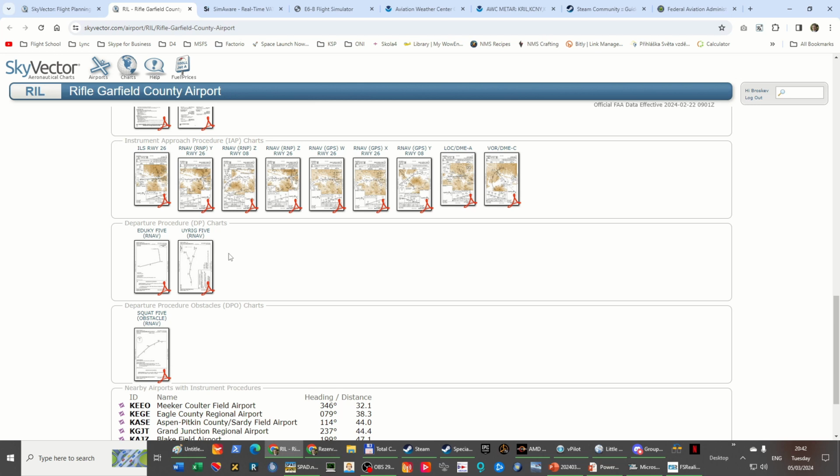And this is again something that I don't have an answer for, and if there is anybody else that does, please enlighten me. The thing is that the SIDs, standard instrument departures, which this Eduki 5 and URIC 5 are, you can see on the departure procedure charts. Those should be only assignable by ATC, but there is no ATC on this field. So I think what this means is that you can get these SIDs as your clearance, even though the airport is untowered. It's probably the first time I see that, but that might be just a coincidence that it is the first time for me to see something like that. Because normally you will have only departure obstacle procedures (DPO).